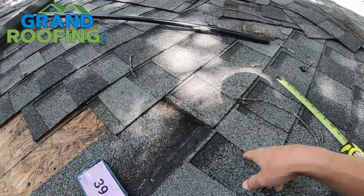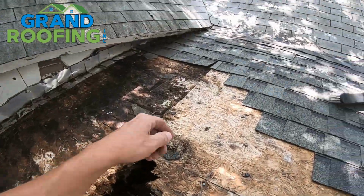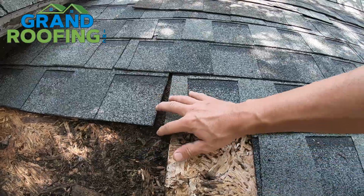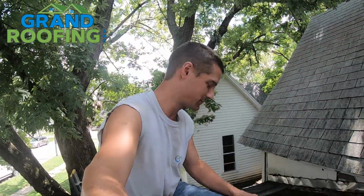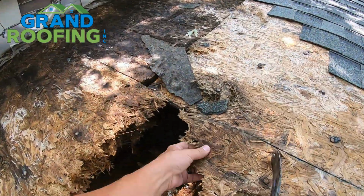So, exposure's big. They raised them all up. They didn't know what they're doing. The pattern over here was horrible. Look at this drip groove right up here. I mean, look at that. Damn, they just weren't paying attention. Were they drunk? Most roofers are when they roof. Not me, not here at Grand Roofing. It's so bad, it's just falling apart.